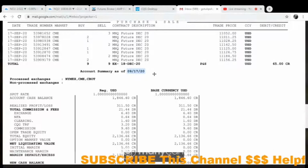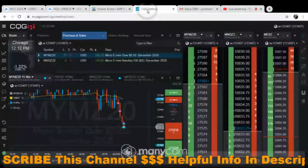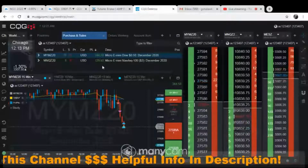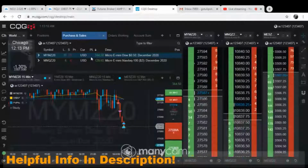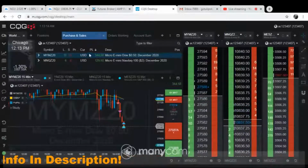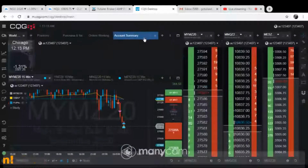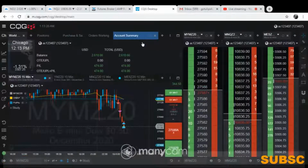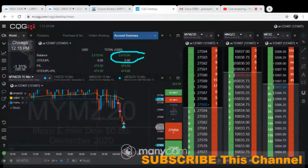So it's still worth it for this day trade. And for today, we have $474. Yeah, it was a good one, with most of the trades from mini Dow. So let's take a look. We have a total today with 22.18% of return. So the capital has now reached 2,600.